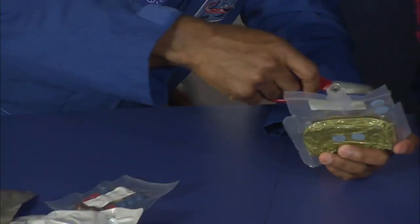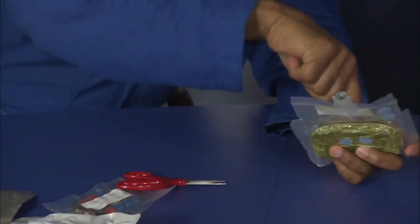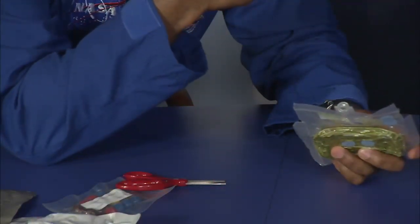So where does it come from? We have a food lab at Johnson Space Center. They make it there. They make it nutritious, they make it healthy. Does it taste the same? Some of it tastes the same, some of it doesn't, because when you go to space, your taste buds don't work the same. But mine did. How do you eat it? Okay, so you take the scissors and you cut it, and you get your spoon, and you dip it down, and you put it in your mouth and you eat it.